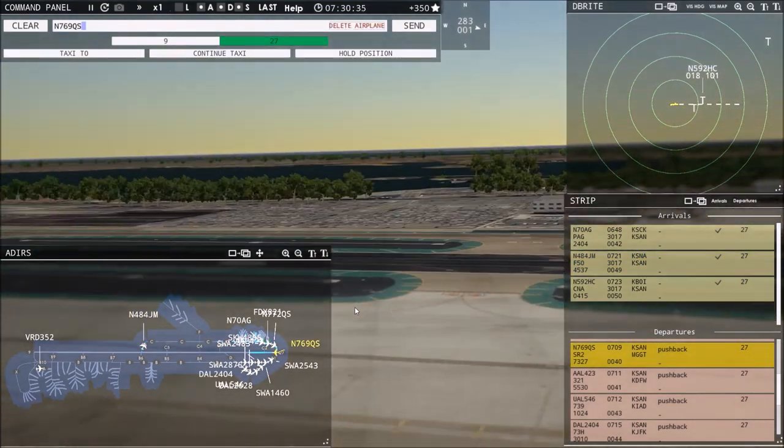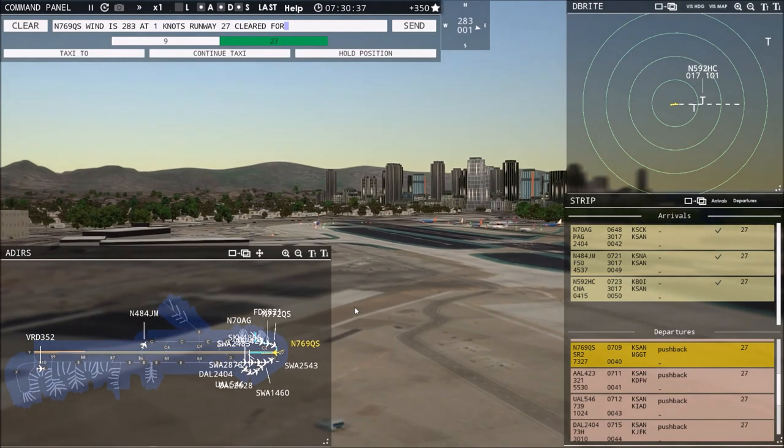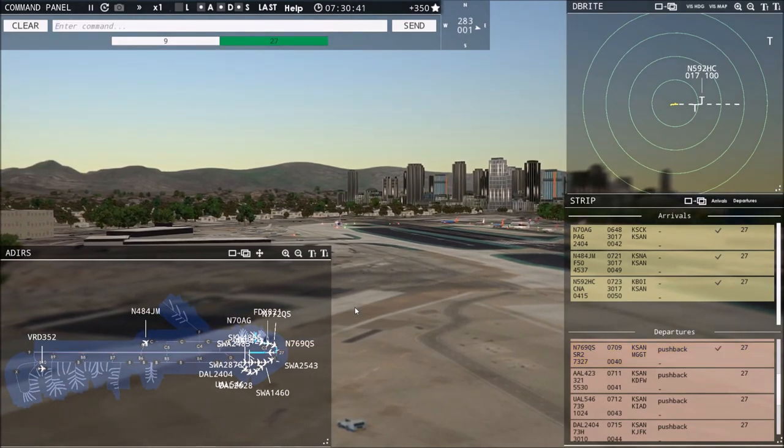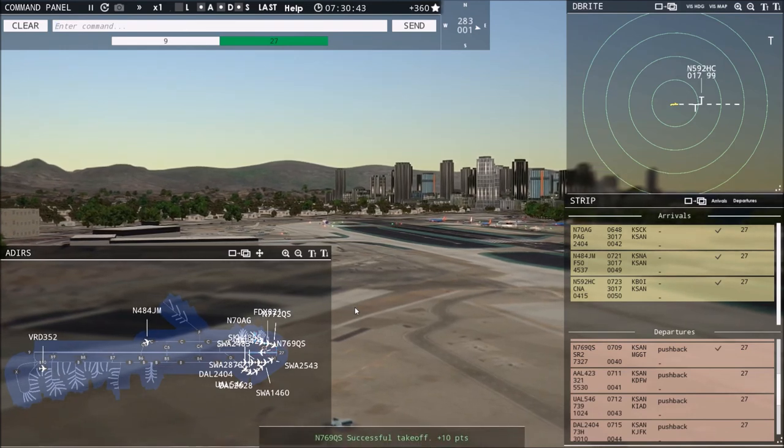769 Quebec Sierra, winds 283 at 1 knot, runway 27, clear for takeoff. Wind is 283 at 1 knot, runway 27, cleared for takeoff, 769 Quebec Sierra.